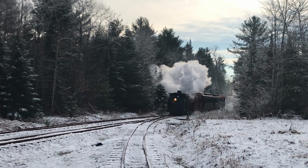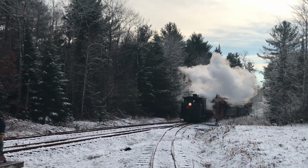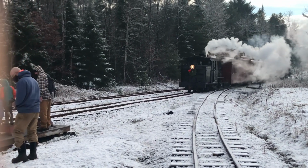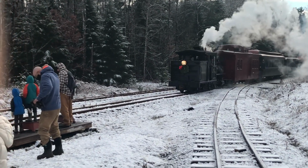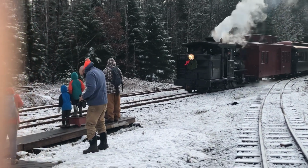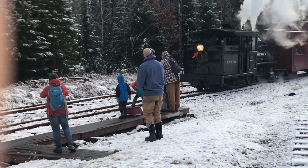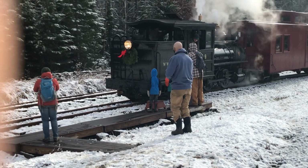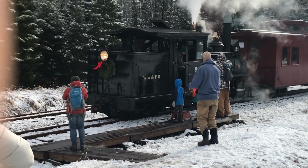Yeah, a lot of crashing and a lot of scrapping. And that's just sad. Well, at least one of them made it out. Number 9 is an amazing engine, and I hope that she will never stop running.